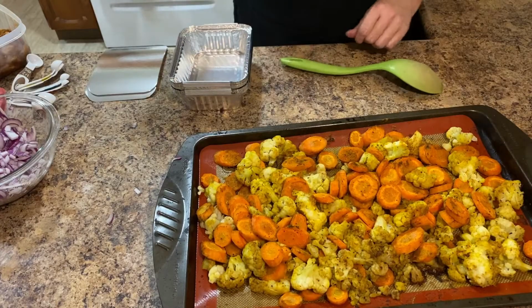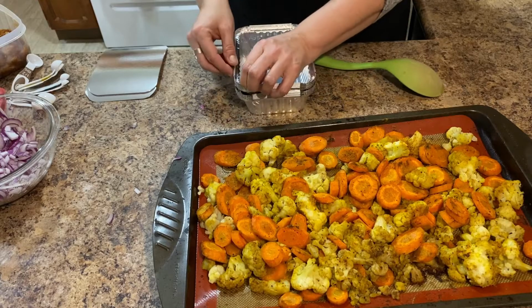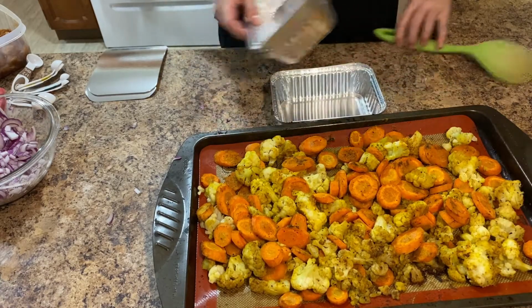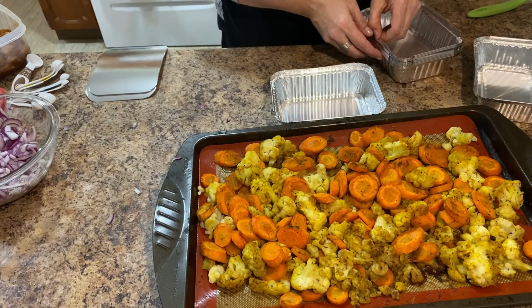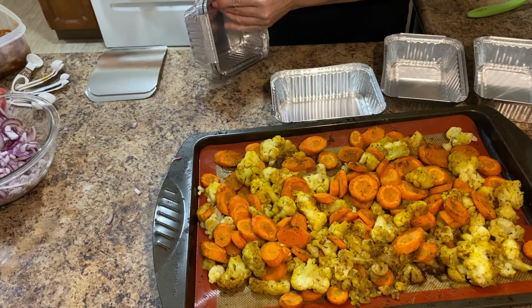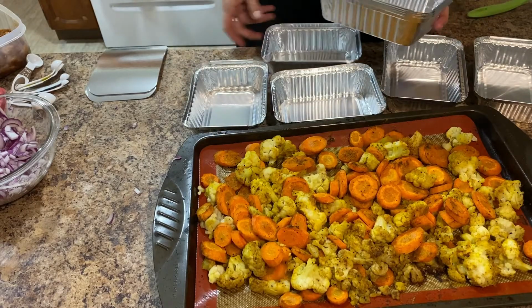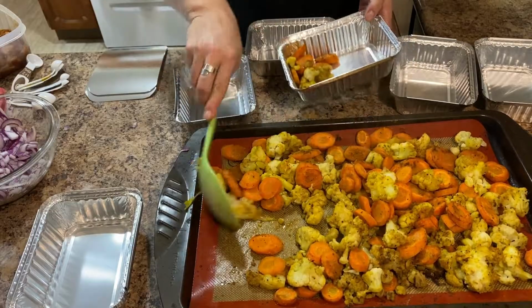So while we're waiting for the chicken to start cooking to make the buttered chicken, we're just going to start dishing up some of these so I can get this pan out of the way. As I said, I think we're going to be able to get about 10 individual meals out of this buttered chicken and the veggies, and I've got some rice that I cooked yesterday that I'm going to be using as well. So let's get some veggies in here.